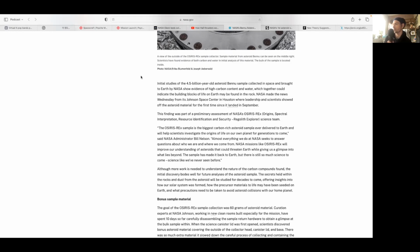This finding was part of a preliminary assessment of NASA's OSIRIS-REx mission. The OSIRIS-REx sample is the biggest carbon-rich asteroid sample ever delivered to Earth and will help scientists investigate the origins of life on our own planet for generations to come. Almost everything we do at NASA seeks to answer questions about who we are and where we are from. NASA missions like OSIRIS-REx will improve our understanding of asteroids that could threaten Earth while giving us a glimpse into what lies beyond. The sample has made it back to Earth, but there's still so much science to come, science like we've never seen before.